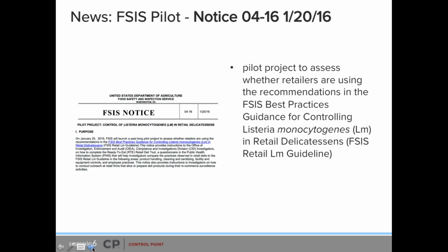So something that's been in the news, which is another reason why we chose Listeria as such a strong pathogen for fostering a shift in food safety culture, is that FSIS is doing a pilot on retailers and whether they're using the recommendations that have been given to them for controlling Listeria monocytogenes in delis. So Listeria is pressing on. We're seeing it in the news more and more in the last 2 years.